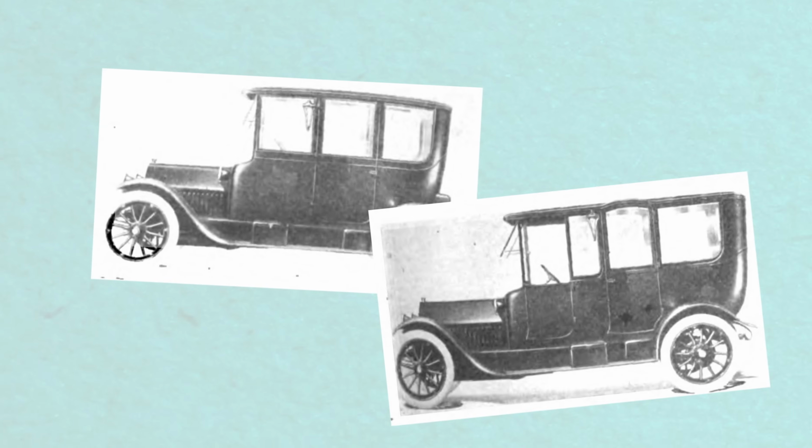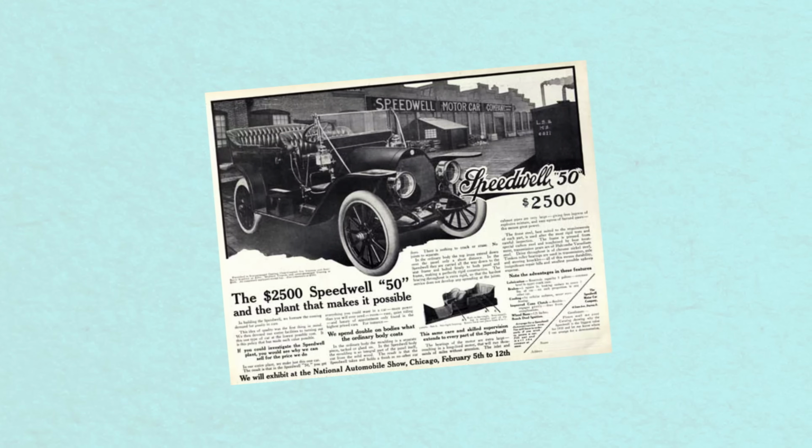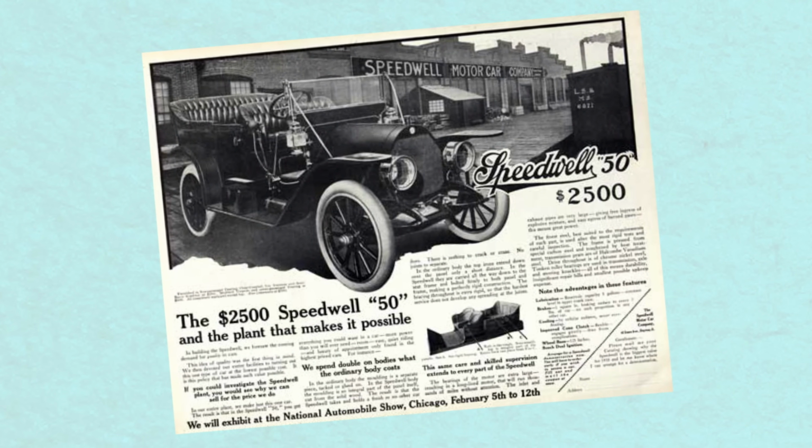There are differing opinions about who first used the word sedan in reference to a car body. Some credit it to the Studebaker 4 and 6 models, which were marketed as sedans in 1912. Others attribute it to Speedwell, a short-lived auto manufacturer based in Dayton, Ohio, who in 1911 used sedan to describe their new closed-body 2-door car. Sedans are some of the most recognizable cars of the modern age. Sedans are so ubiquitous that before Australia and New Zealand adopted the term, they simply called sedans cars.